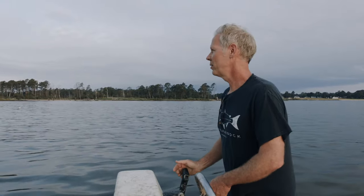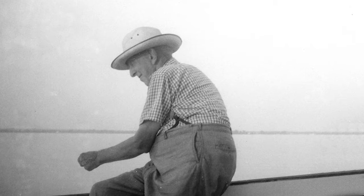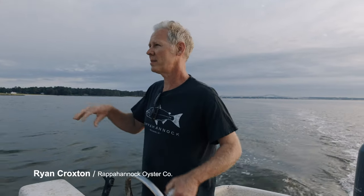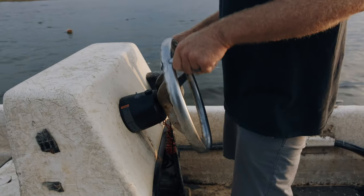Right now he's going over to Alpha to pick up some XLs for the shuck market. Where our grandfather did it was probably about 30 miles upriver. We probably got about 150 acres. It gives us the ability to kind of use spots sparingly, like use them for a little while, let it go fallow, move to another spot if we need to.